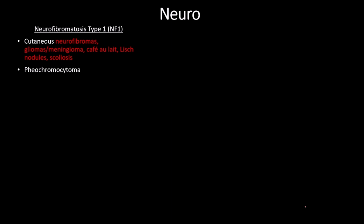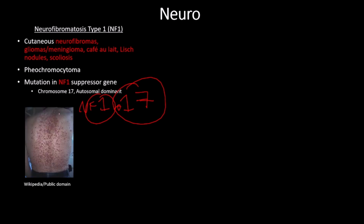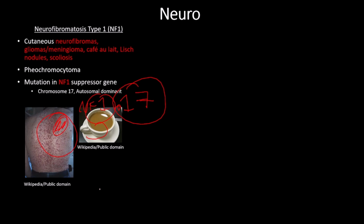This is a mutation in the NF1 gene, which is a tumor suppressor gene. It's on chromosome 17. The way I remember that is that for NF1, I just flip the 1 and the F, so I get 1F, so NF1 is on chromosome 17. All right, so these are what cutaneous neurofibromas look like. And here are café au lait spots, which are pigmented patches on the skin. And Lisch nodules here are actually hamartomas of the irises.